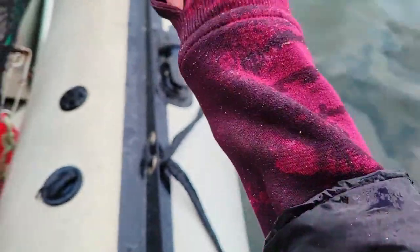I later found out that this was a Sunstar and that they're scavengers. No wonder he loved being inside my prawn trap. It was like a prawn buffet for him.